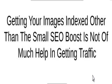But like I said, getting images indexed, other than the small SEO boost that you get out of it, which like I said, is a very small SEO boost, is not really that much help in getting traffic. Like I said, if you're depending on the images that you've got on your blog to be found in the image searches, most of the time the people that are going to find them there are wanting to use the images. They're not really wanting to visit the website. They're just wanting to use them for their own purposes.